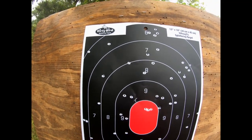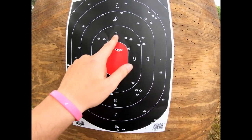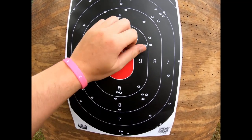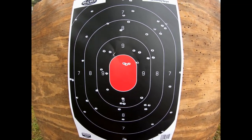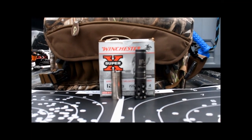Pellets pretty much took up the whole paper. But it's in the middle. That right there would kill a duck for sure. I mean, that's the size of my hand. So that's pretty good. Okay, so this is the side-by-side comparison.